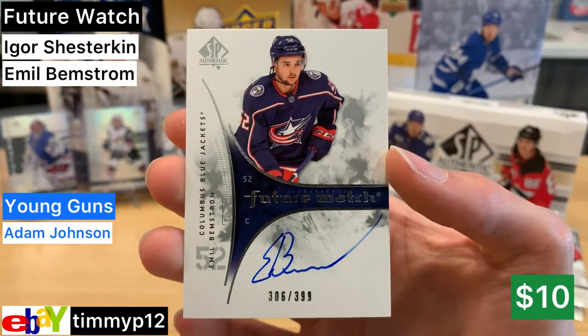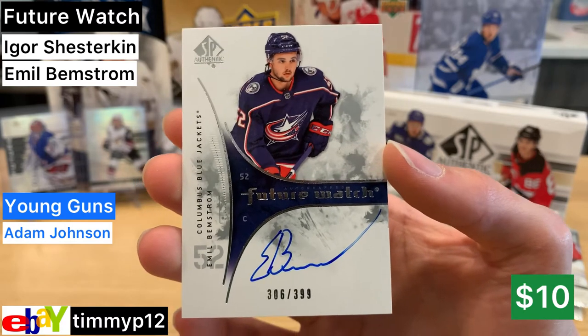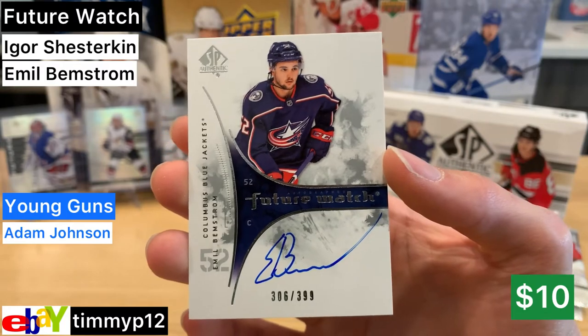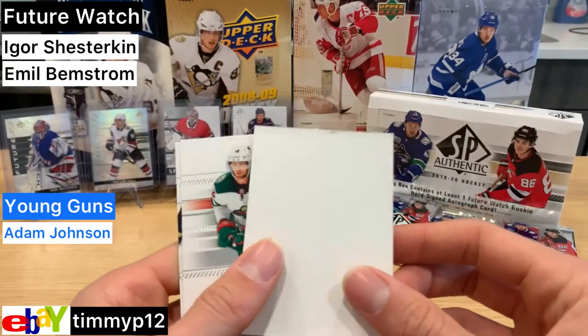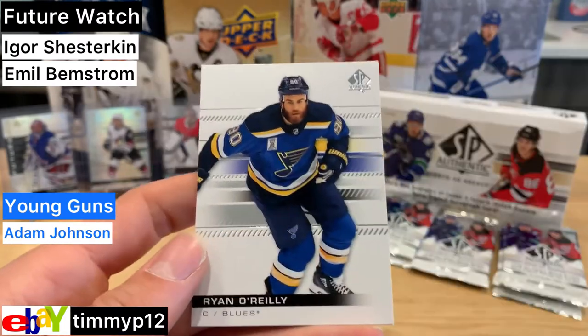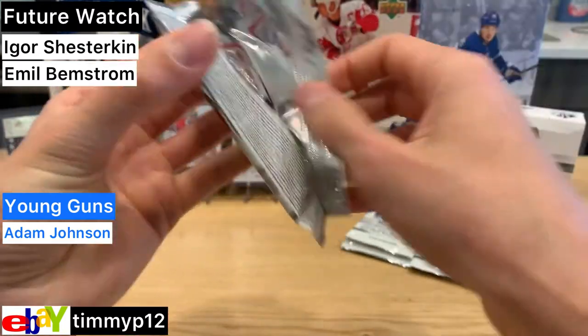And that's only up to $399. I thought I had just bought some Red Wing Rookie Future Watch Autos, and I think those are up to $999. So $399, sick. All right, first Future Watch Auto Rookie. Very cool. Eric Staal and Ryan O'Reilly.